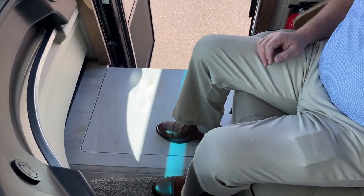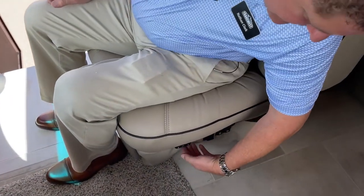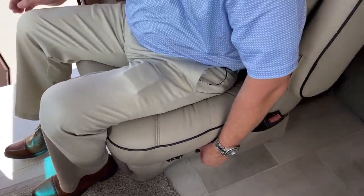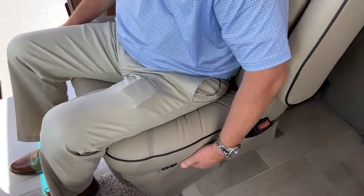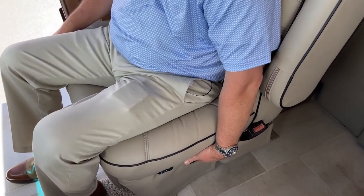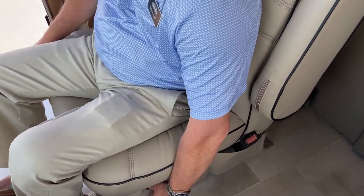Each one of these seats is a power seat. They also swivel all the way around. This little lever right here allows you to move the seat, so you have to put it back in place. You also have lumbar support, and you also have power adjustments here as well. Tilt, tilt.